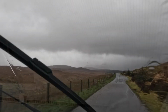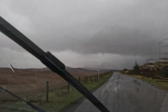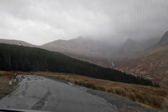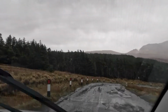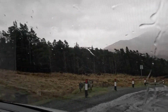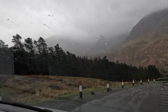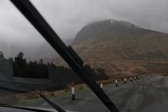I think that in front is the Cuillin, but I'm not sure. I think it is. I think you can climb it, but I don't really fancy climbing that today. Perhaps on a nice day, but not today.